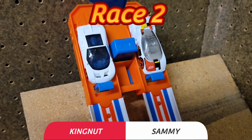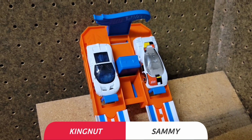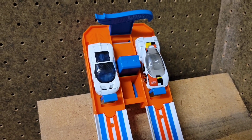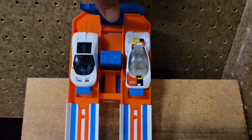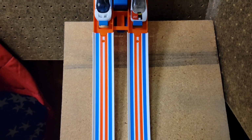Oh man, the Ford GT90 doing what it does best on that top end. Just pulled enough to win that first race. So let's see if King Nut has what it takes to take over and stay king of the tower. So let's get this race going. The track is clear and the flag is set. Let's get this going in 3, 2, 1.